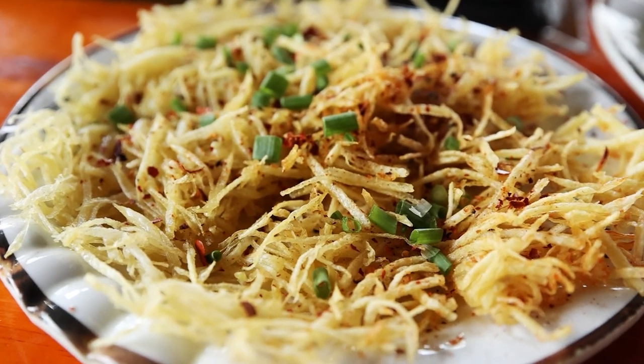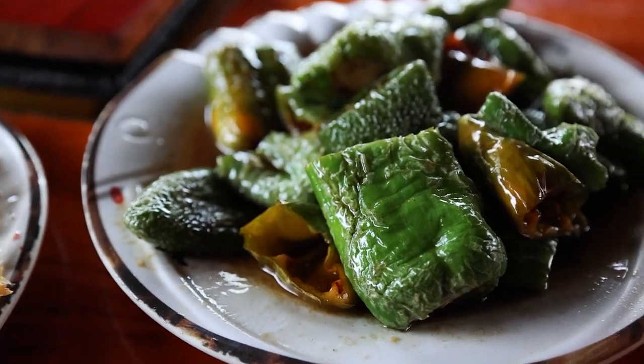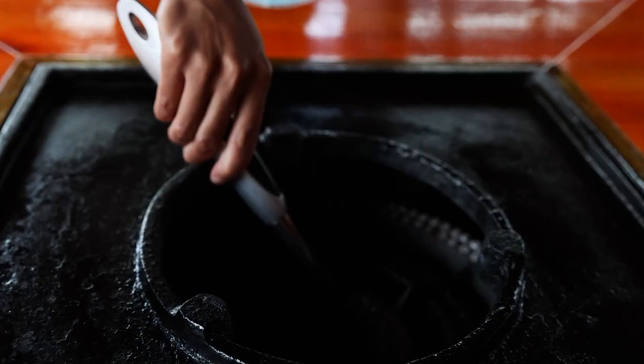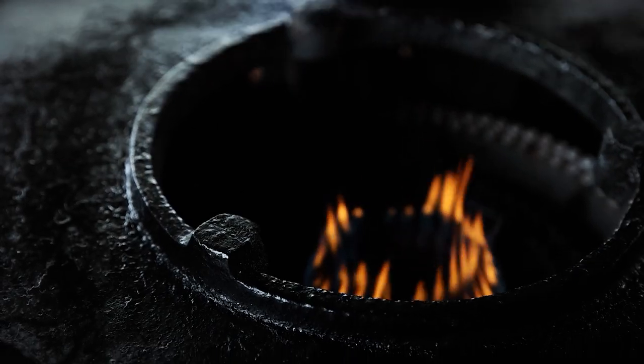Nice. Definitely smells super nice, this one. Wow, happy I tried this one. So fun to always try new things. Ooh, and bell peppers. Yeah, I love the chili and the flavors used here. So nice. Getting the hot pot here, lit up. Nice, it's gonna be hot and great.